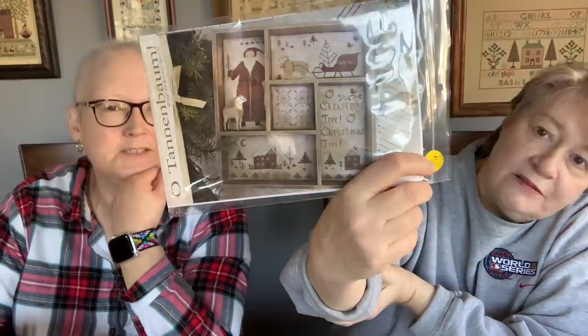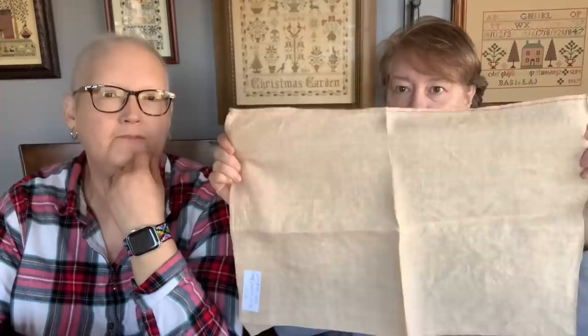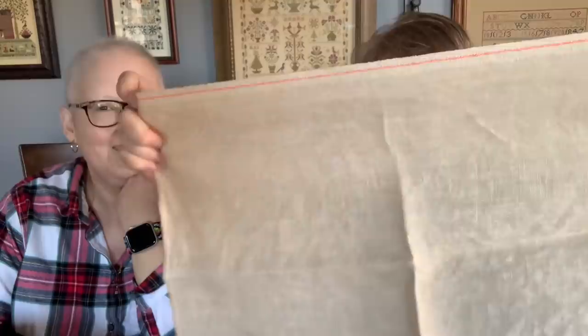As I've been stitching most of my Christmas stuff on 40 count, I felt like I needed some 36, and I went through my 36 and I don't have a lot of it. So she had this piece of Weeks Dye Works parchment, and I thought this would be good for Christmas stitching. And this is Weigart based. It's got this orange stripe. It's perfect.